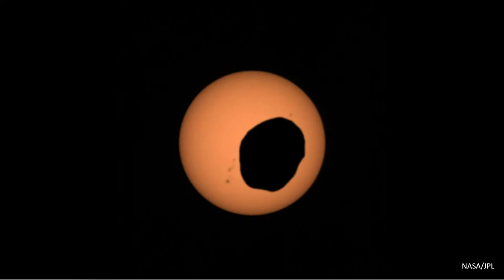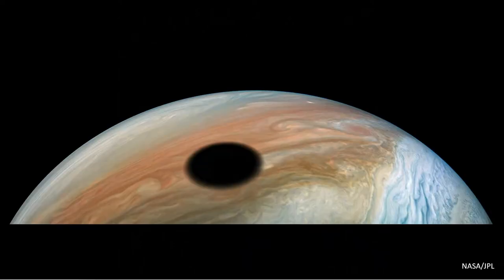But what about further out in the solar system? Can we get solar eclipses from Jupiter, for example? The answer is yes, we can. What we're seeing here is an image taken by NASA's Juno spacecraft, and what we're seeing is the shadow of Io, one of the Galilean moons, as it traverses across Jupiter.